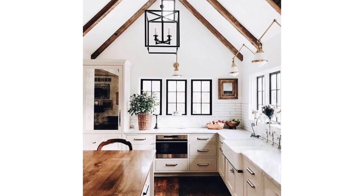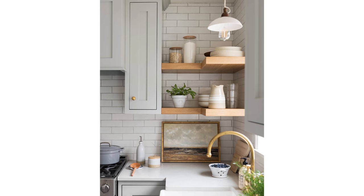Versus cabinetry, cabinetry can come in so many different finishes. You can specify a very basic base cabinet, like a beech or birch cabinet, and the face of the cabinet is really what makes it special.